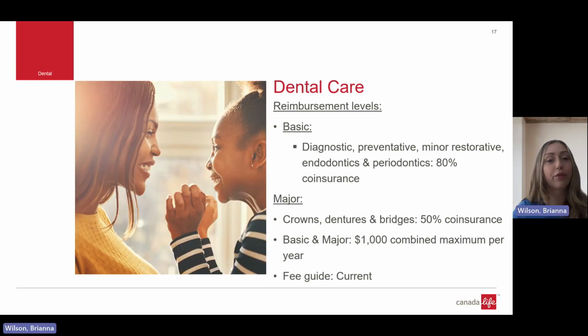For dental care, your basic diagnostic, preventative, restorative, endodontics, periodontics, your regular checkups, cleanings, those are covered at an 80% coinsurance. For your major dental, which is crowns, dentures, and bridges, this is covered at a 50% coinsurance. You do have the combined maximum here, so it's $1,000 combined per year. And the fee guide that is going to be used to assess how much is covered is based on the current year's fee guide for the area that you are in.